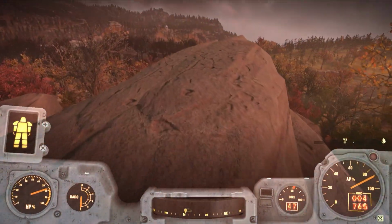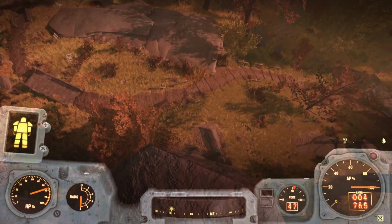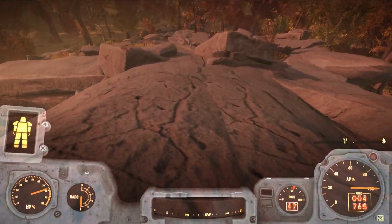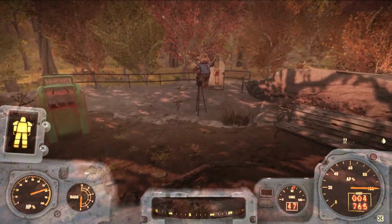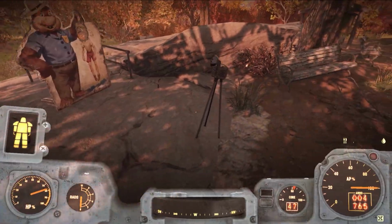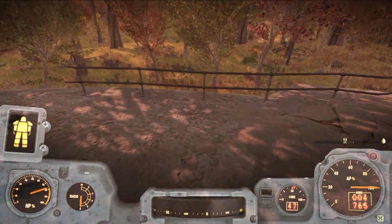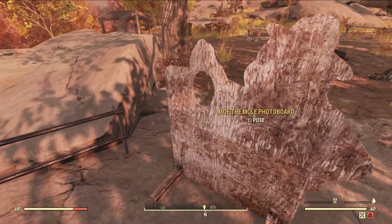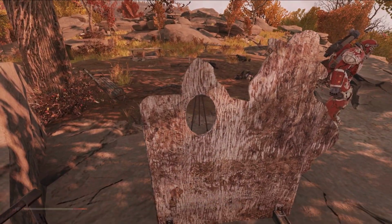Climbing this rocky outcrop, it provides us a beautiful view, but there's no stumps down here, which means that we need to head back to the tree line close to the park benches. Here we see something unique. There's a photo opportunity. A little mole ranger guy holding up a pioneer scout by the scruff of his neck, and we can hop out of our power armor, crawl behind the Mow the Mole photo board, and take a picture.